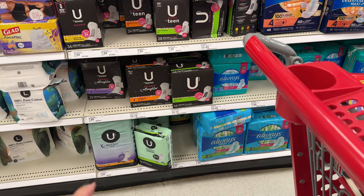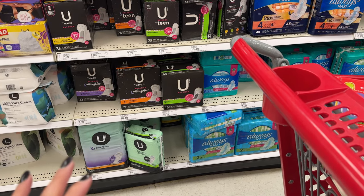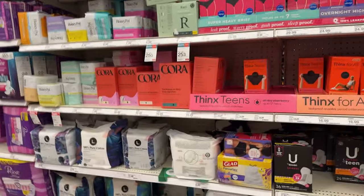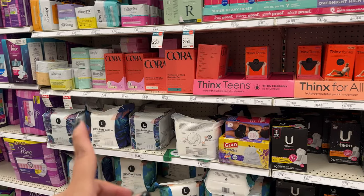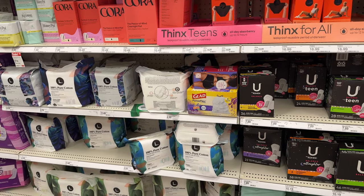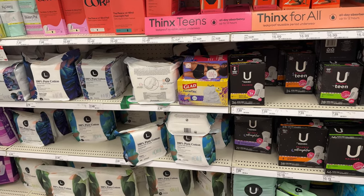I actually need to buy more because something happened underneath my sink and ruined all of them. But I've been using that one. I've also tried the L brand. I haven't tried the Honeypot brand, but the L brand is just overpriced to me. I can't justify it.